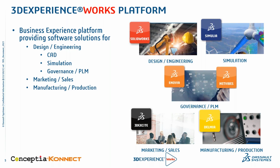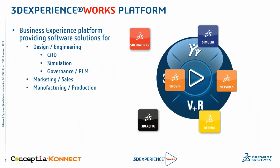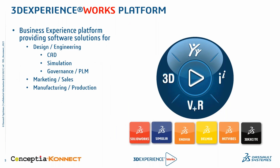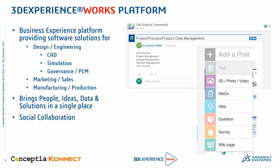So there are different departments involved in manufacturing any product, and they work in different silos, right? So how are we going to collaborate with all the people in one single place? Here, with the 3DEXPERIENCE, we are bringing all the solutions into one collaborative work environment, right? Starting from design, simulation, governance, marketing, even the production team can work together in one unified platform. Not only that, it also brings people, ideas, data, and solutions into one single place.